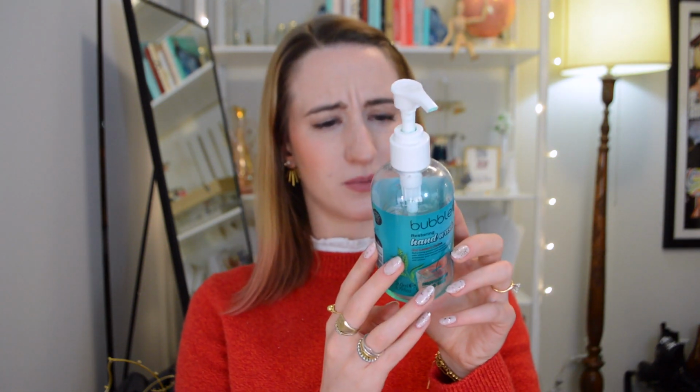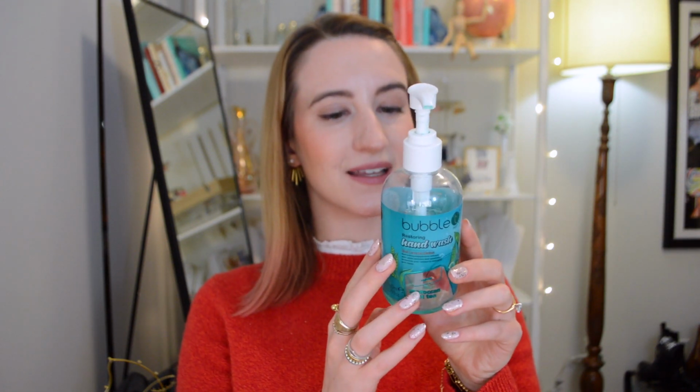Okay, so this hand soap, the Bubble Tea Hand Wash, Moroccan Mint, it was good, but again, it didn't foam up that well. By the way, that sulfate-free shampoo foamed up fine. I think this one is probably sulfate-free as well. It was good, I just didn't love it. So I won't be repurchasing this, but if you do like the Bubble Tea brand, then that one worked fine.